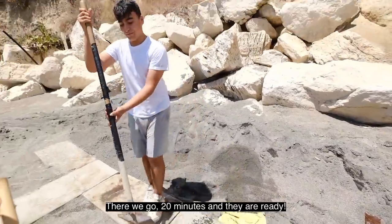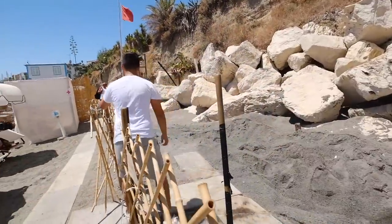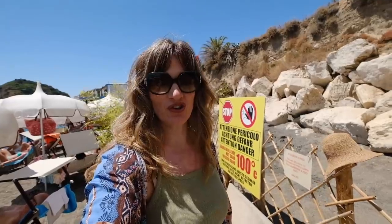E voilà. 20 minuti e sono pronto. Grazie. So we all know that mussels don't take very long to cook at all, even when you do it normally. So these take 20 minutes. It's the easiest thing in the world. Just shove in a few ingredients to make them taste great, stick them under the sand, and then dig them up 20 minutes later. I can't wait for lunch.